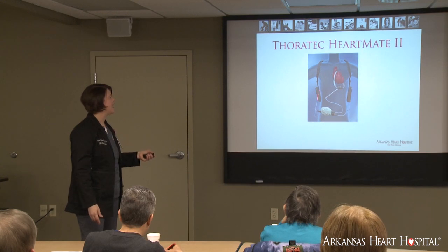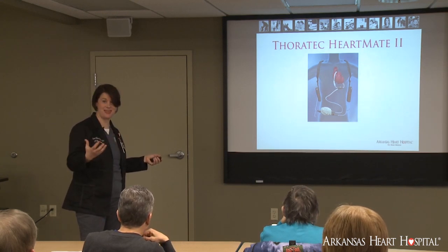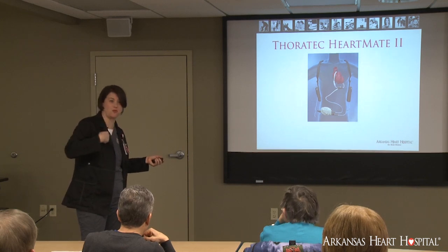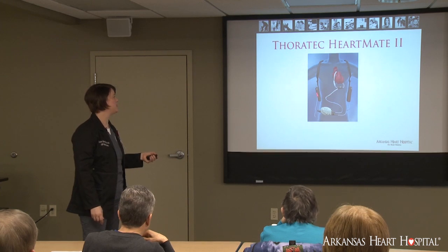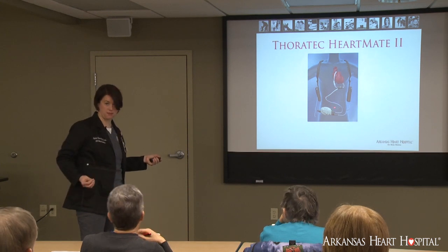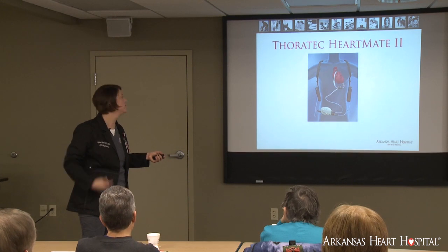These are external battery packs that the patient has to wear because it's such a big thing. It's a pump. It's not like a pacemaker that we can run off of a battery that's implanted. The batteries have to be changed frequently, so you have to wear the batteries externally, and the power line exits through your abdomen right here. So you have a little line that you have to keep dressed, okay?